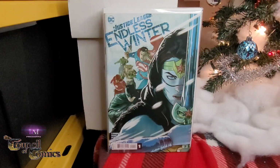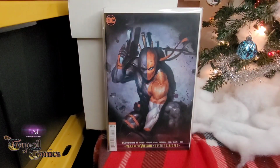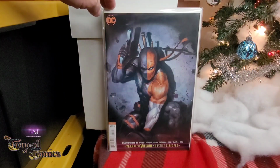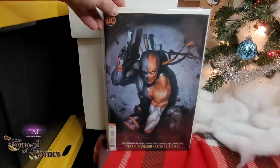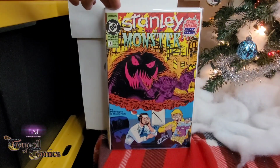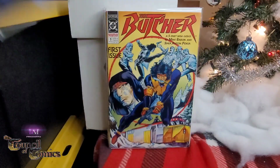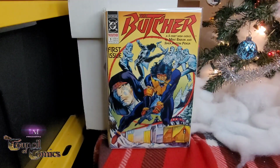Next we got Justice League Endless Winter number 1. Pretty cool. Deathstroke number 49. This is the variant cover by Scan. Very dope. Stanley and His Monster number 1. This is from February of 1993. Nice. The Butcher number 1.